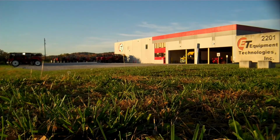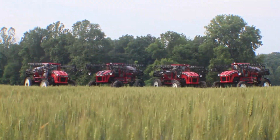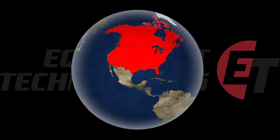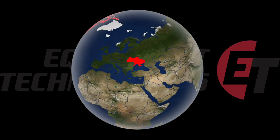Located in Mooresville, Indiana, our employees make the innovative Apache sprayer come to life. We distribute the Apache through our excellent dealership network across the U.S., Canada, Australia, and the Ukraine.